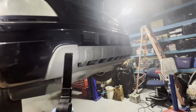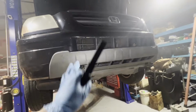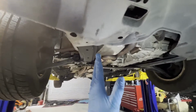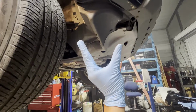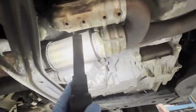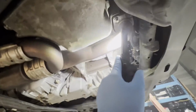So let me show you where to look in the car. We had the P0420, which is bank one. Looking at the front of your vehicle, go underneath. This is a V6, so there's a bank one and bank two. If you look at where the belt is, this is the passenger side. The V goes this way, so this is bank one and this is bank two. There are two catalytic converters right here. As you can see, this is bank one and this is bank two.